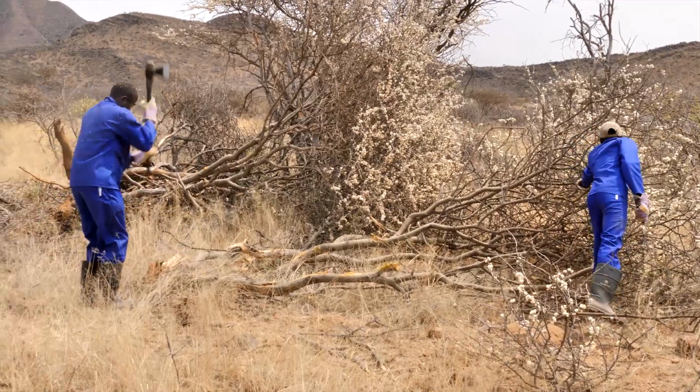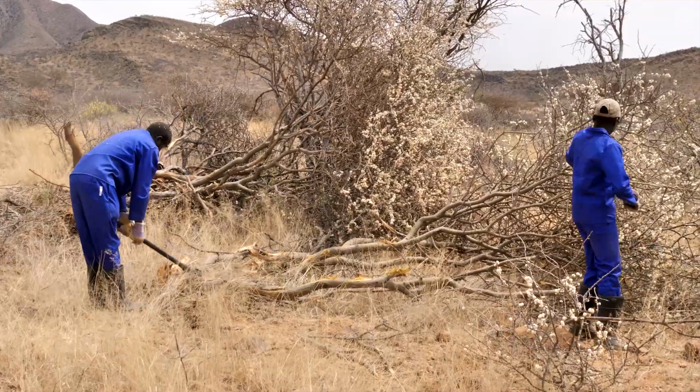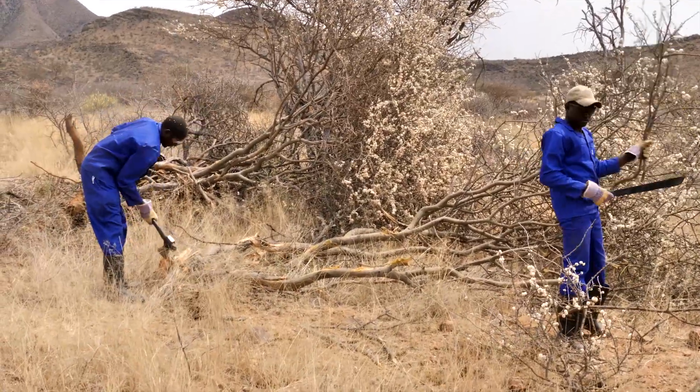We start debushing and mow the bush and try to feed it to the animals, and we discover it's actually working. Very, very important is that you harvest in the green time, so the twigs must be green. You want thin twigs, less than 25 millimeters. Leaves on, if there's flowers and seeds on, even better.